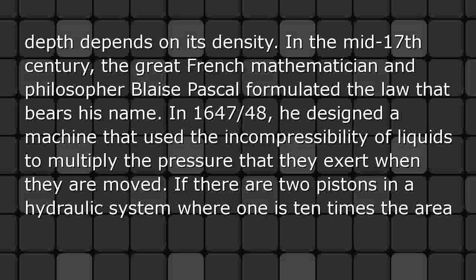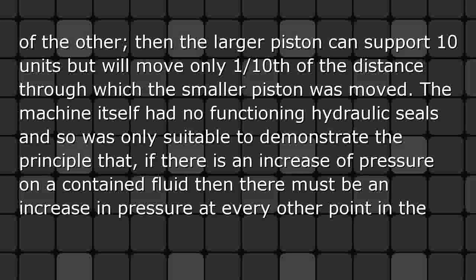In the mid-17th century, the great French mathematician and philosopher Blaise Pascal formulated the law that bears his name. In 1647-48, he designed a machine that used the incompressibility of liquids to multiply the pressure that they exert when they are moved. If there are two pistons in a hydraulic system where one is 10 times the area of the other, then the larger piston can support 10 units but will move only 1/10th of the distance through which the smaller piston was moved.